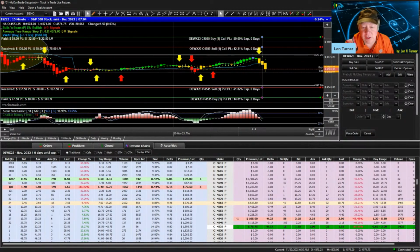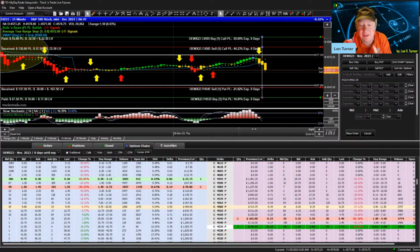This is the lab for the university, and we're learning about options because the options class is the one that we just taught. And so we're learning our progression. We started off just doing buys: buy a call, sell a call, buy a put, sell a put. And then we started going through some different strategies.